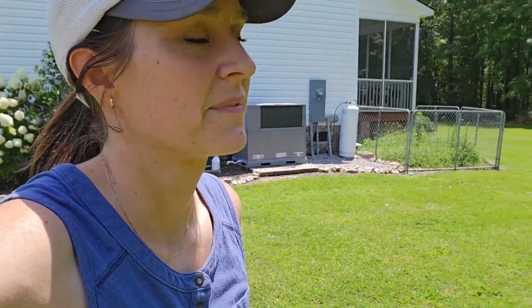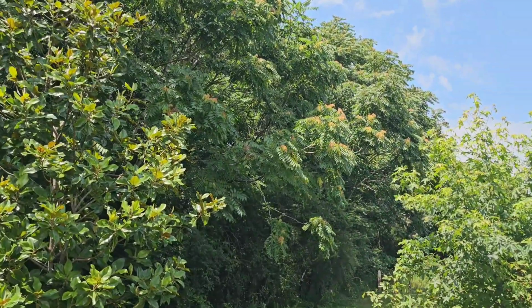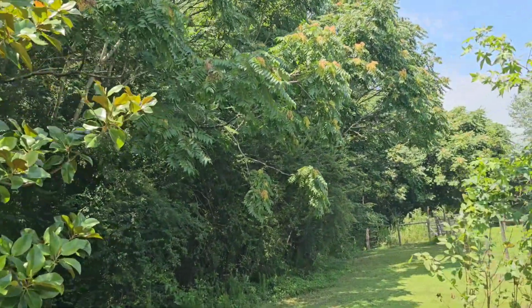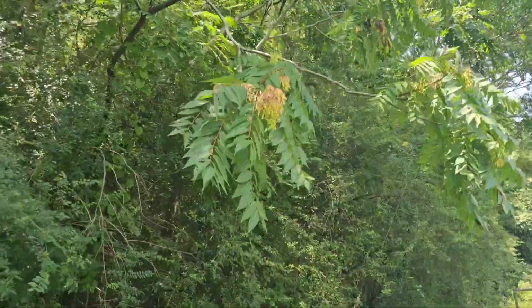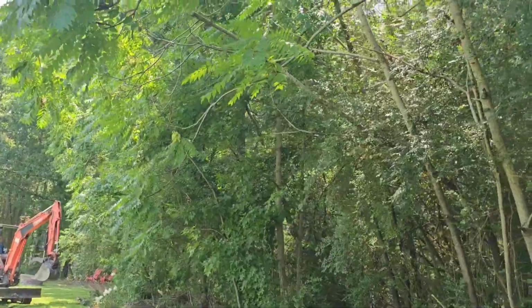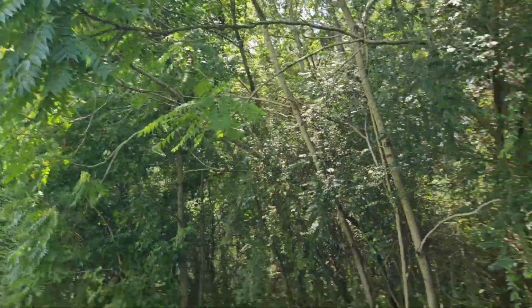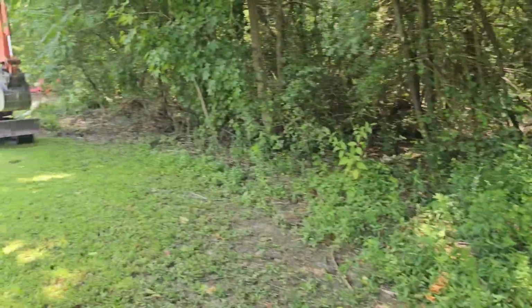I just asked him if he was bored and if he needed something to do, he could clear out some trees over here on the side yard. Surely he's not bored. I don't know what these trees are. You see these little ones with the pink thingies? They're not mimosa trees. I know they look like it from far away, but they're not. But they shade out all the hardwoods in here. I call them monkey trees. Don't ask me why. That's just what I call them. And they just take over. They grow like weeds. I mean, literally, they'll drop seeds and it'll grow 5 foot tall in like a year.